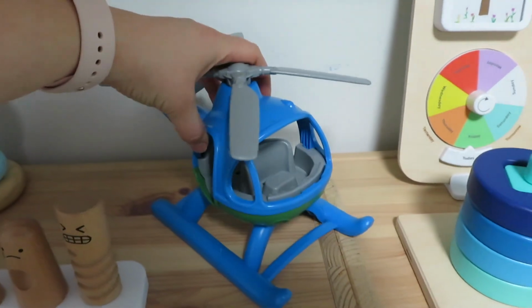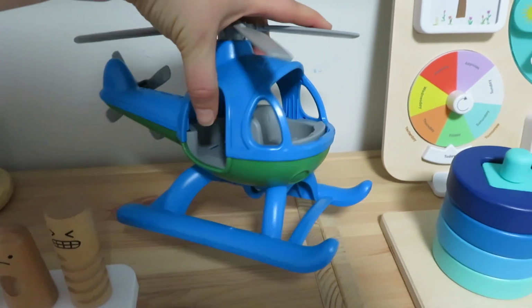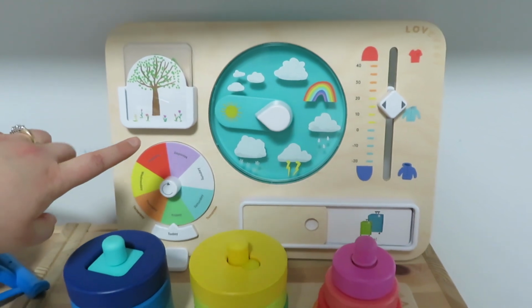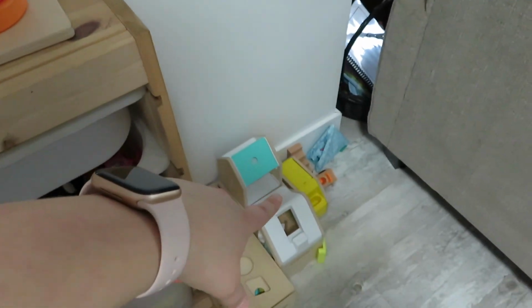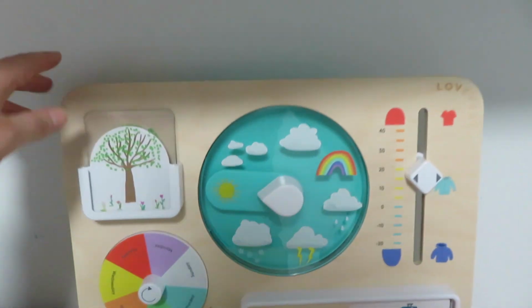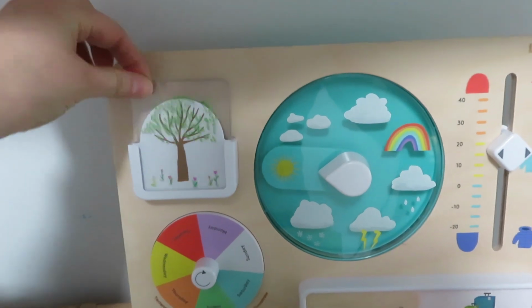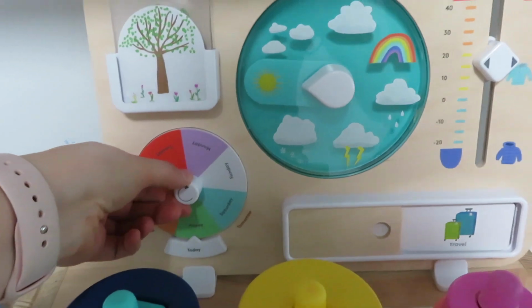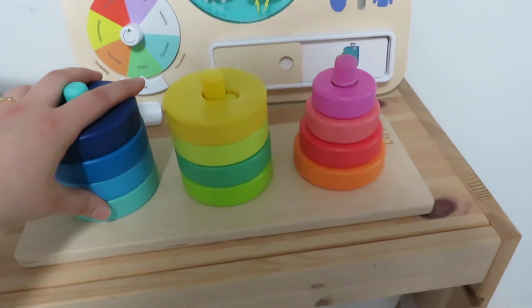We have this is the green toys. We really like the green toys. Their vehicles are so sturdy. It's a helicopter. This is from Lovevery. I do have a lot of stuff recently I've gotten from Lovevery, so all this stuff down here is Lovevery. Wesley really enjoys this. Just the other day, he's like, Mom, it's really spring now. Can I please put the spring picture on? And then he'll ask me what day of the week it is, and he loves to set this up for each day. A little shape sorter here.